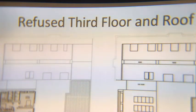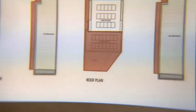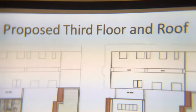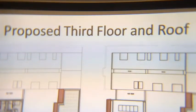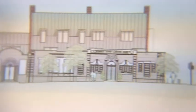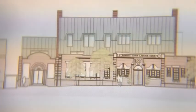This is the refused third floor. And this is the proposed third floor and roof. And again, you'll notice how much this block has been scaled back in bulk to get over that reason for refusal of the previous scheme, which did not have favourable BRE results for the habitable rooms facing onto this block here. So this is the refused and the proposed. No changes to what has previously been refused.